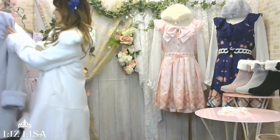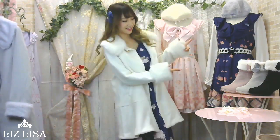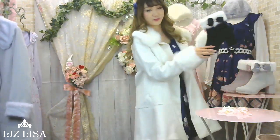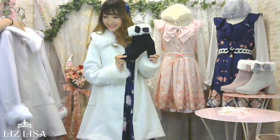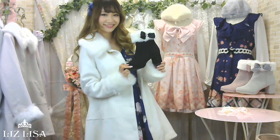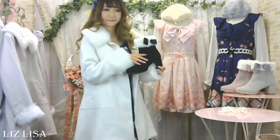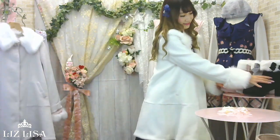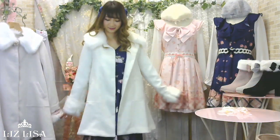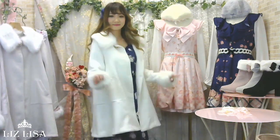So the next item is these boots. Lipanyan selected the short boots for us. This time she recommended the black ones to match with the dress. Thank you, Lipanyan. We definitely think it's a good choice. So do not forget to add these beautiful starry accessories to your coordinate.